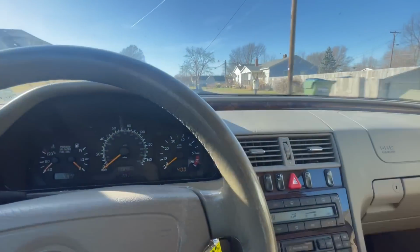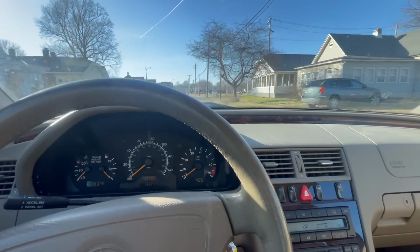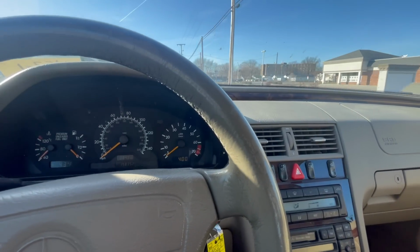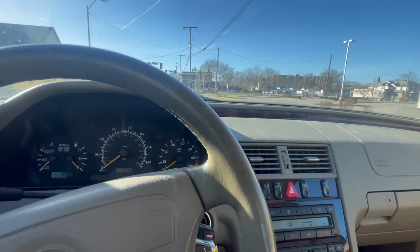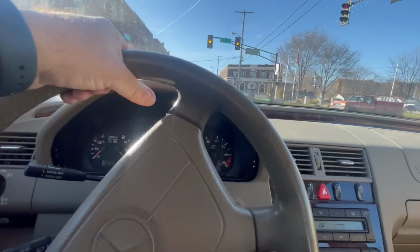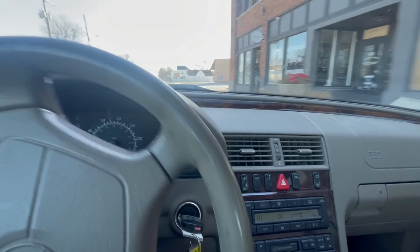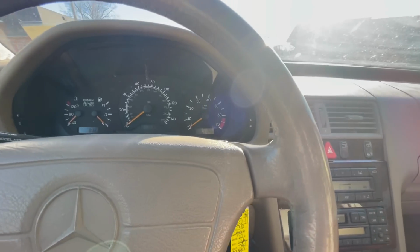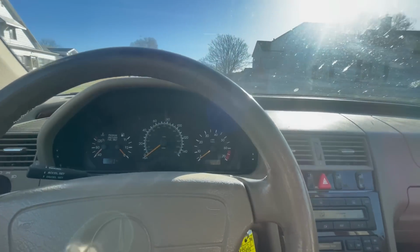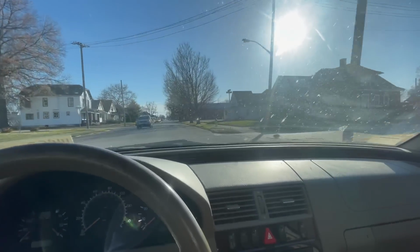There it is. See, these cars have a little bit of go to them. They really do. Holy moly. Okay, let's hit it again. Let's just kind of see. Yeah, she will get down the road really quick.